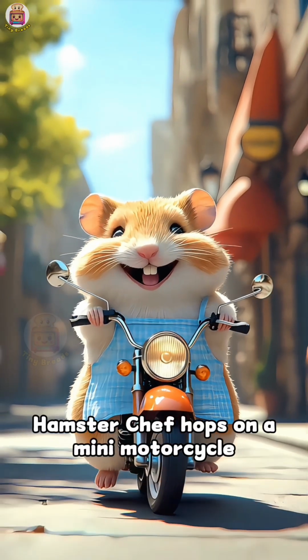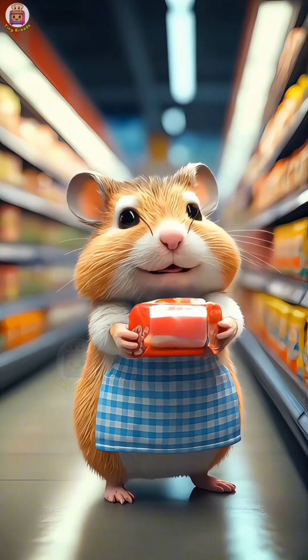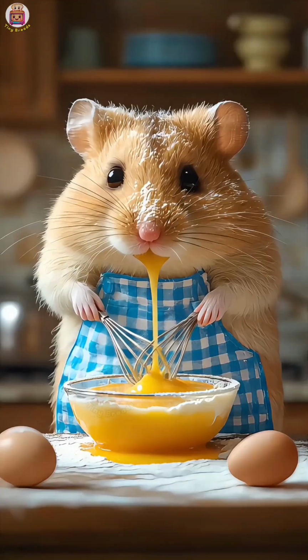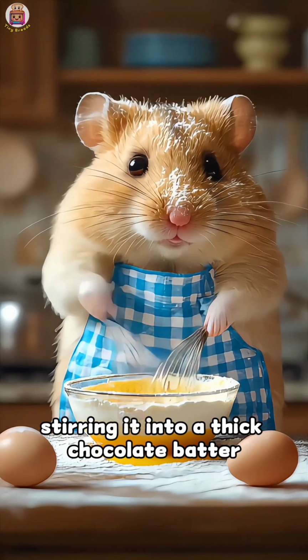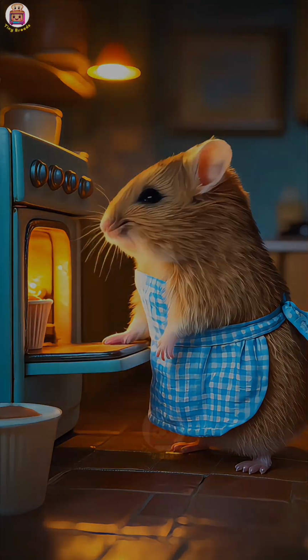Hamster chef hops on a mini motorcycle and rides to the store to buy a bag of flour. Back home, it mixes the flour, sugar, and cocoa powder, then cracks in some eggs, stirring it into a thick chocolate batter. Carefully, it pours the batter into cupcake liners and bakes them in the oven.